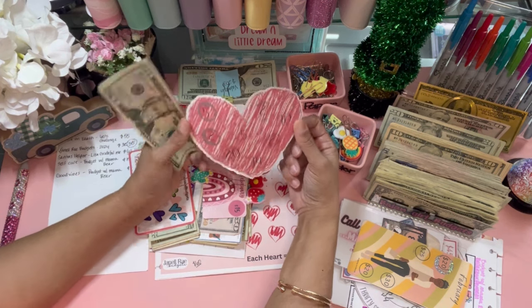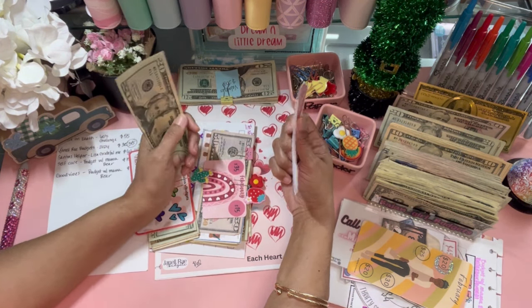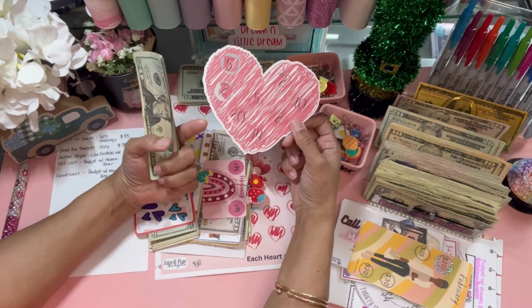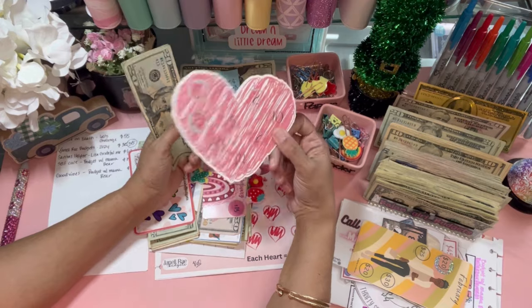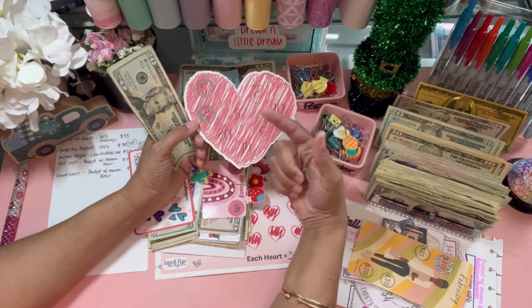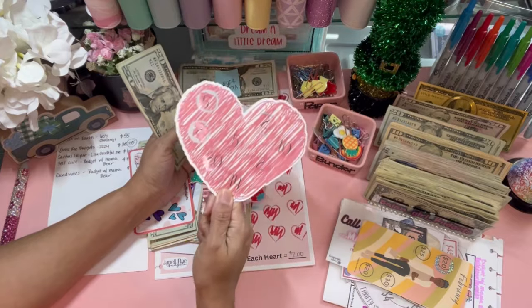So this was a Valentine's one from Jesse C. Envelopes. She is on Etsy and YouTube. So this is just a beautiful monthly challenge. When I say a monthly challenge, there's 12 in the set and there's one that represents each month. So the idea is that you finish it within the month.